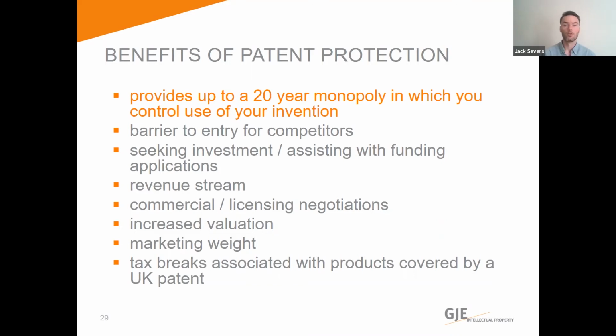So in order to assess whether patent protection is the right option, we need to consider the benefits of patent protection to digital health companies. You're likely aware the main overarching value of patent protection is that it adds up to a 20-year monopoly in which you control use of your invention.